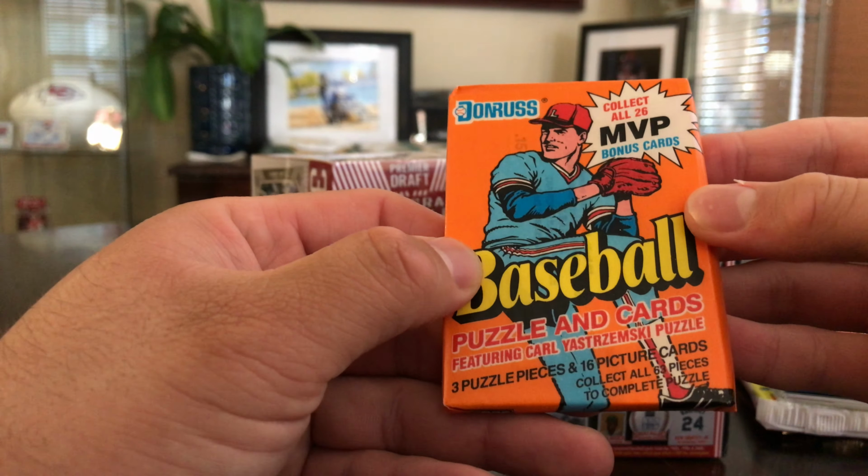Flip these over. Keith Hernandez. Here we go. Then, what's that, a company store or something? Just some advertisement. Steve Balboni. Chris Sabo. John Cerutti. Jose DeLeon. No big hits yet. All right. Cool. All right. Next pack. There's another piece of gum. Which I don't recommend chewing because it's so old.